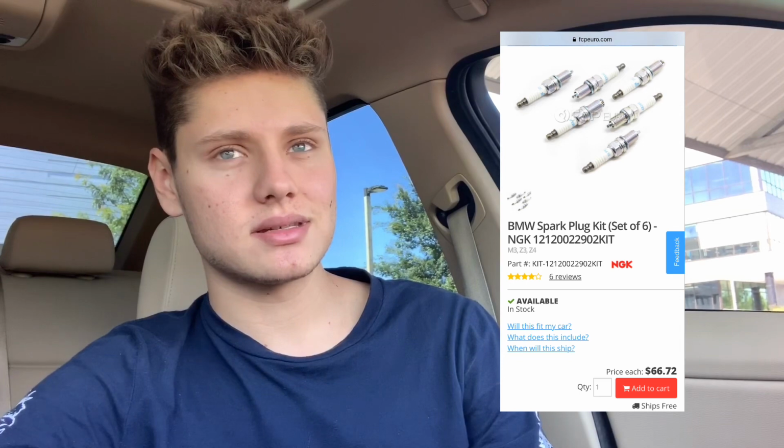The other thing I did was I changed my spark plugs. That's because my engine was acting up. My idling was all over the place, and you've got to change those sometimes too. Those were about $66 from ECS Tuning. I haven't changed my ignition coils yet, surprisingly. I mean, I haven't had that many problems with it. I've had a little bit.